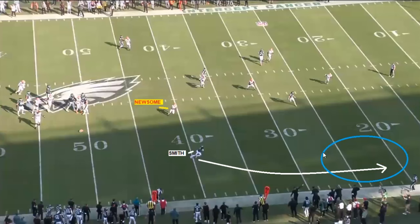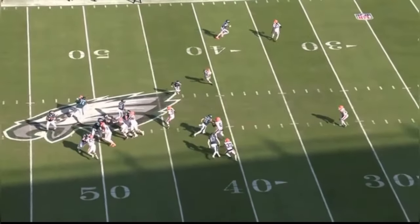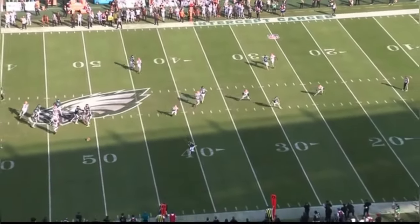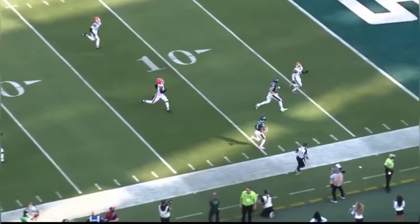The Browns cover a lot in man. They have to improve their pass rush. They have to make sure they're not in man all the time. Again, just like everything in football, it's a team game, and man coverage is no different. They got to get better as a team if they're going to be in this much man.